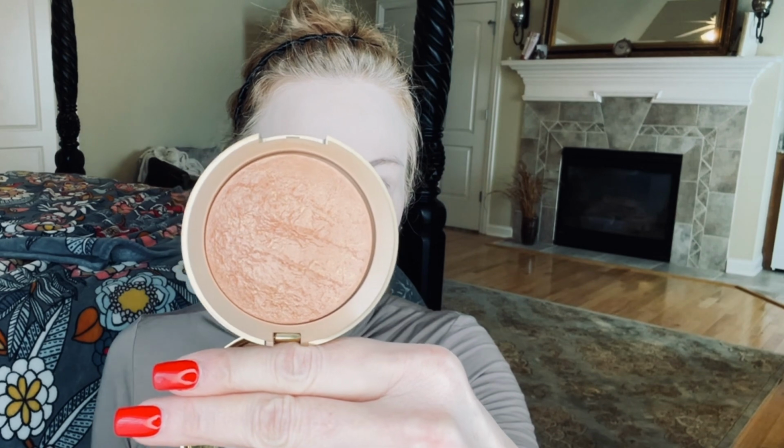So I'm gonna tell you what I'm gonna do, and then I'm gonna go do it and come back because I have a few more products I wanna share with you, and they're mainly eye products. So I am gonna put on a little bit of the Milani Baked Bronzer. Mine is in 04, and this is really a beautiful bronzer.